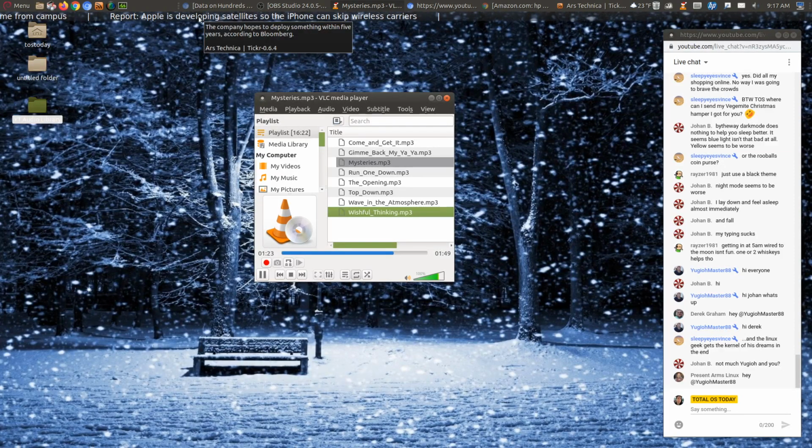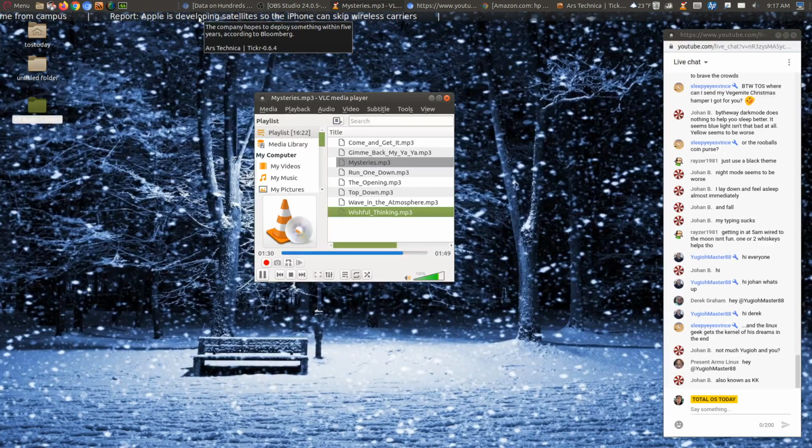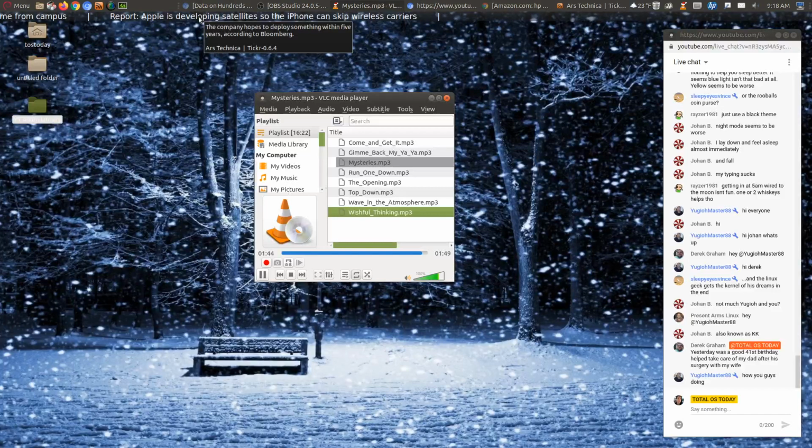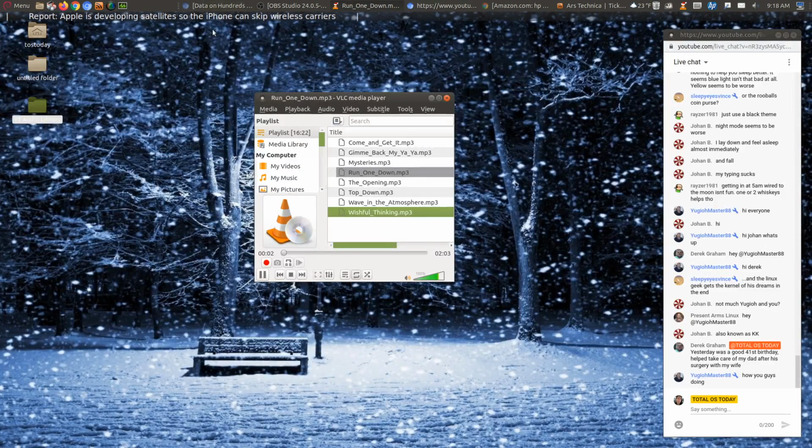Apple is developing satellites so the iPhone can skip wireless carriers. That's interesting. The company hopes to deploy something within 5 years. So the iPhone will be a satellite phone? I actually like that. Yeah. You always have a signal. I think that's kind of cool. Well, they should have satellites as much as they charge for their products, right?